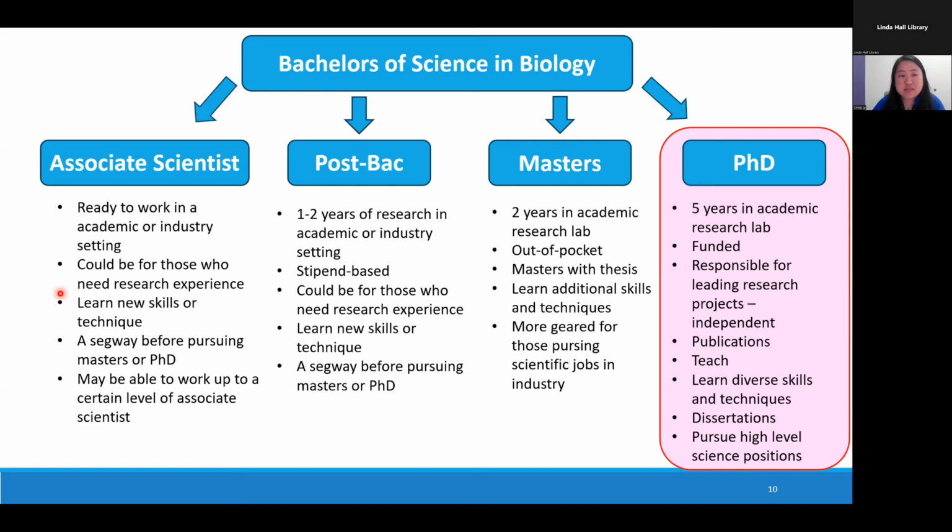You can learn new skills or techniques here. As I said, it's a great segue before pursuing a master's or PhD. And also here, for an associate scientist, you may be able to work up to a certain level. But if you wanted to pursue a career higher than that, you would definitely need to go back and do a graduate program, either a master's or PhD.